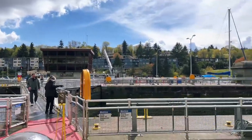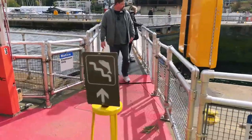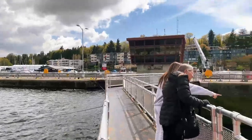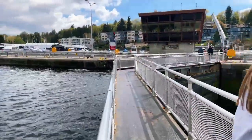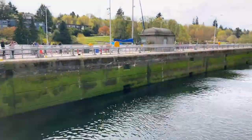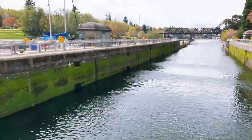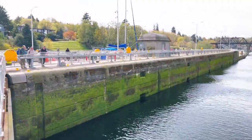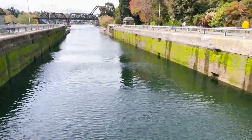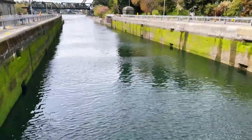Oh, something's happening. Salmon jump over here. Maybe we'll catch one for dinner. Stay tuned, ladies and gentlemen. Live salmon dinner. I'm gonna capture one of those salmon, buy a loaf of bread, and just make a sandwich.